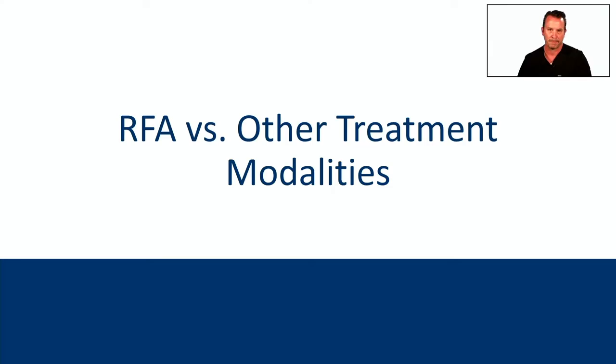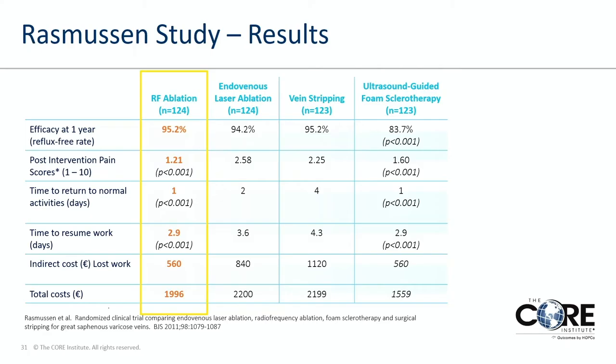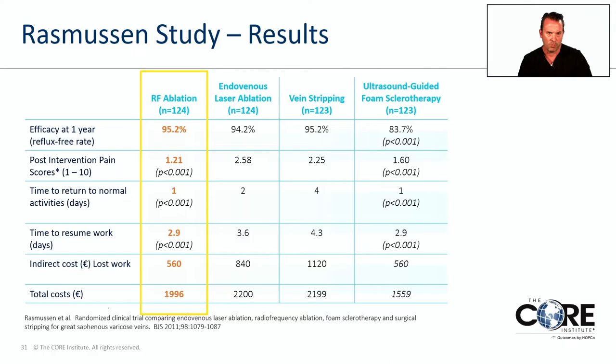This is just a study that was done comparing surgical stripping, laser, radiofrequency, and ultrasound-guided foam sclerotherapy. In the past, foam sclerotherapy was the primary treatment modality for the large truncal veins, the saphenous veins. They would inject this foam to close the vein, and it worked, but it just doesn't work as effectively as our other modalities that we now use really frequently. So this study just showed that at 1 year, 95% of the time, using RF ablation, the vein remained closed, which was comparable actually to vein stripping, but that's because the vein is removed.